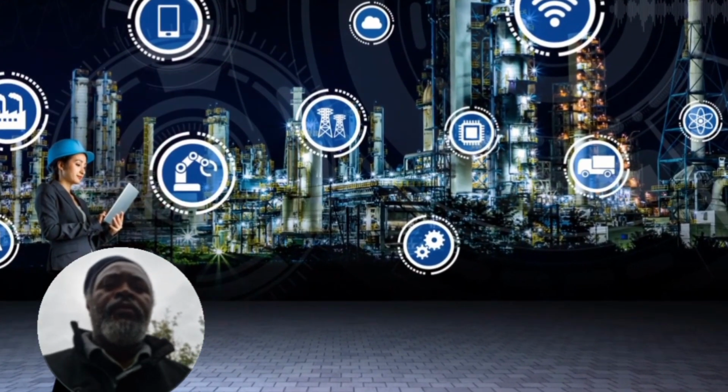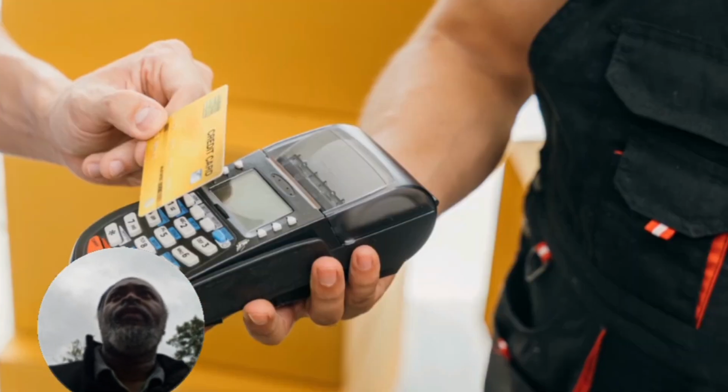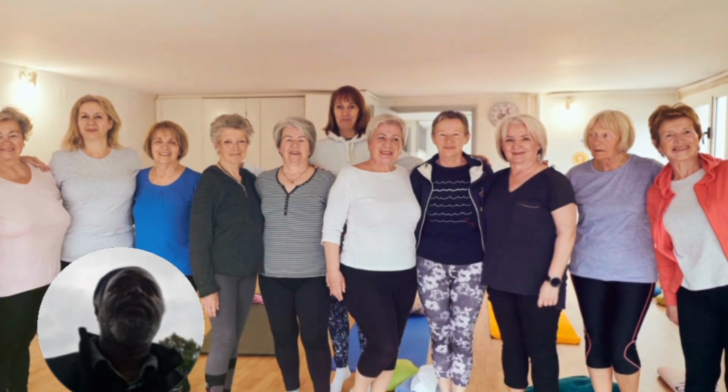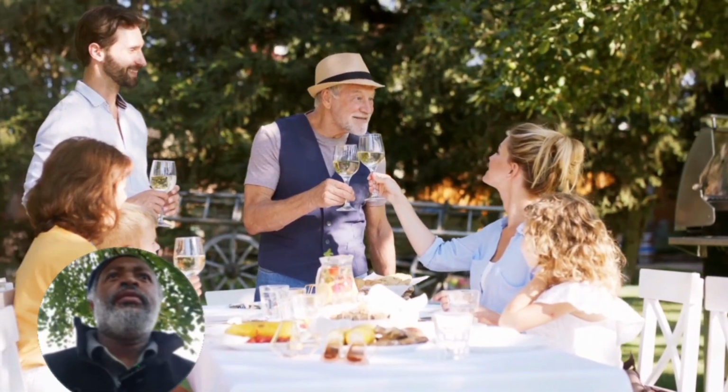So, what can we look forward to? Migration is likely to continue shaping the UK in exciting ways. As we navigate these changes, it's important to remember the benefits and challenges that come with it. In the end, migration isn't just about numbers or policies.